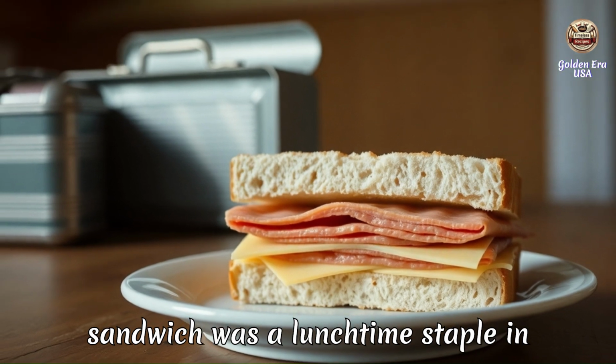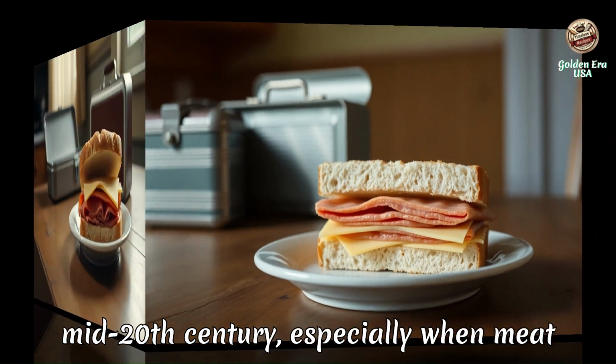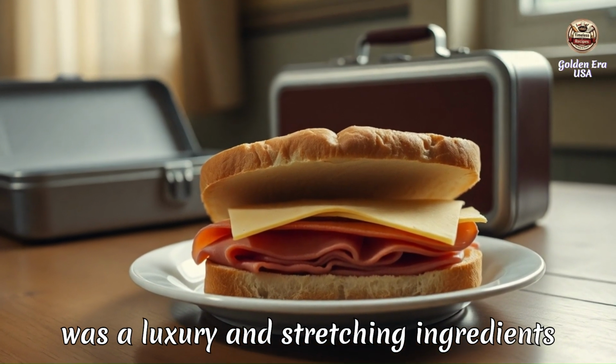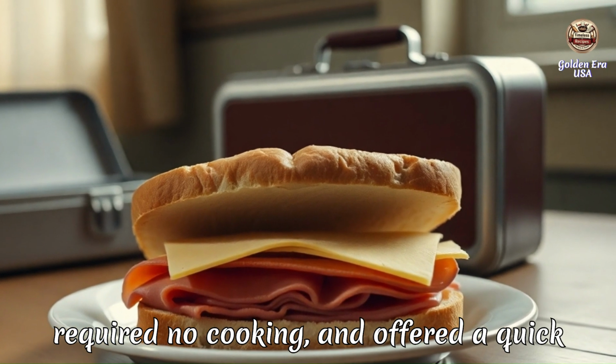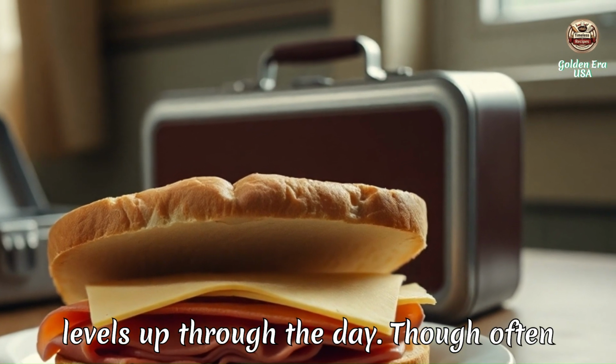This sandwich was a lunchtime staple in schools, factories, and homes during the mid-20th century, especially when meat was a luxury and stretching ingredients was necessary. It was easy to assemble, required no cooking, and offered a quick burst of protein and fat to keep energy levels up through the day.